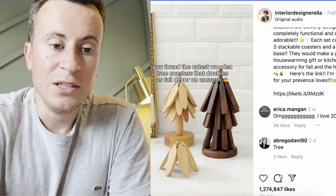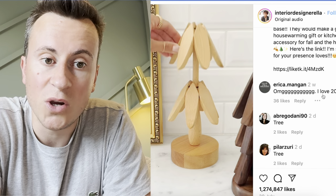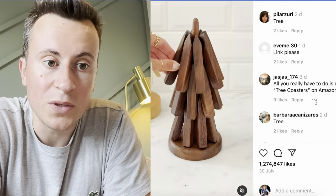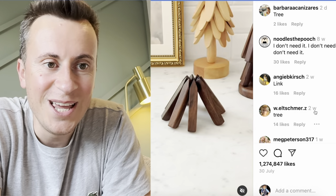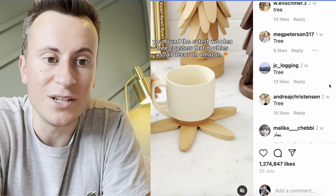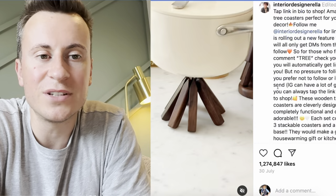Over 1 million likes, with comments from a couple of days ago: "Tree, oh my god, I love it. 2024, link please. All you have to do, tree coasters on Amazon. Tree, I don't need it." There's somebody trying to convince themselves not to buy it. "Link, tree. Link, please, link." Lots and lots of interest here for a product.